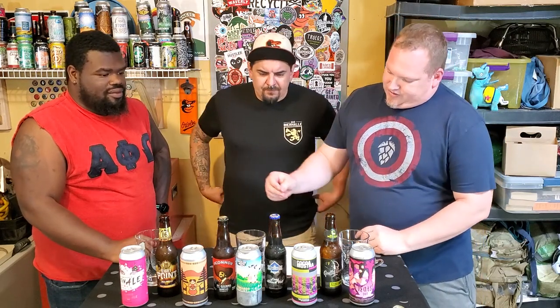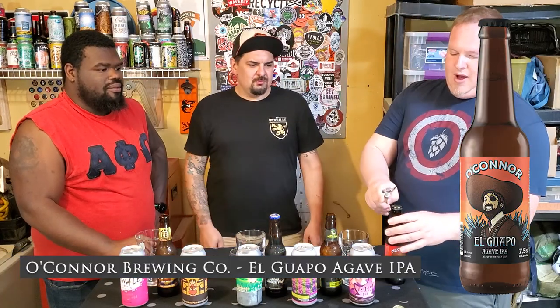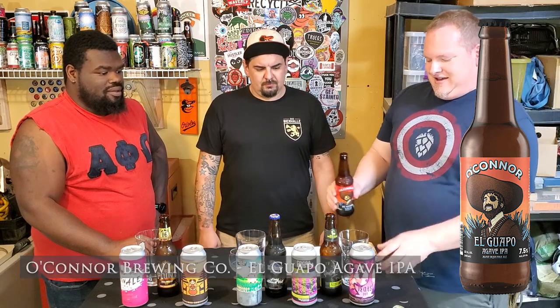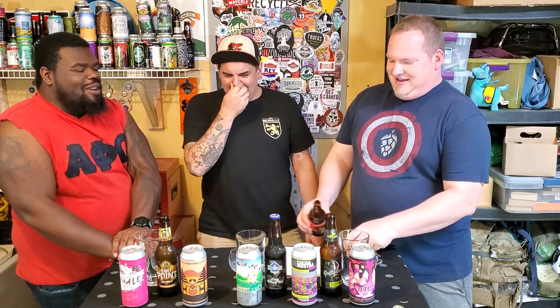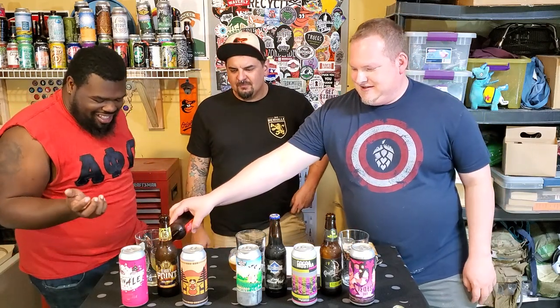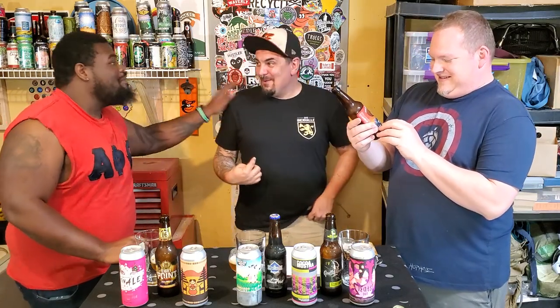All right, so we're sticking with the IPAs, but we're going to get a little funky with it now. El Guapo from O'Connor. I don't know why the Irish are venturing into Spanish. We already did the Irish episode. Yeah, the Irish-Spanish connection, you know. Is this talking about me? No, you're Mexican.